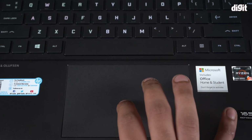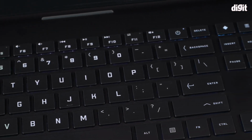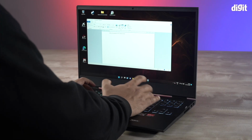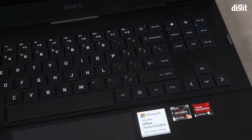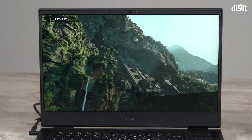The HP Omen 16 has a pretty decent sized trackpad and an adequate keyboard. I said adequate because this laptop takes up the space for a numpad, but there is no numpad, and I am not sure that such a design is advantageous. What I would have loved to see is an overall bigger keyboard instead. Regardless, my main focus was playing video games on this laptop, and that's exactly what I did.